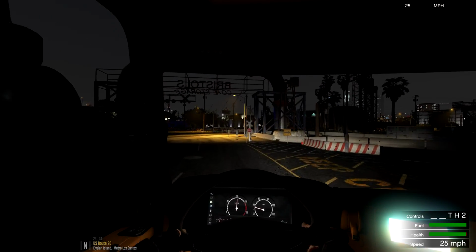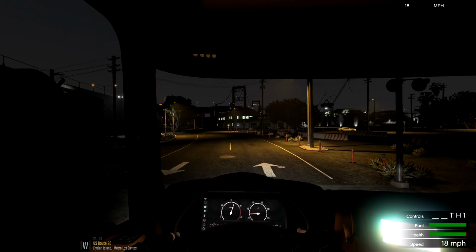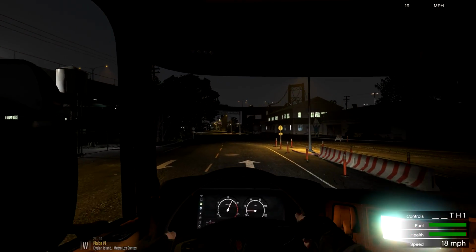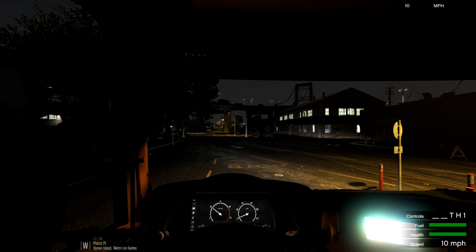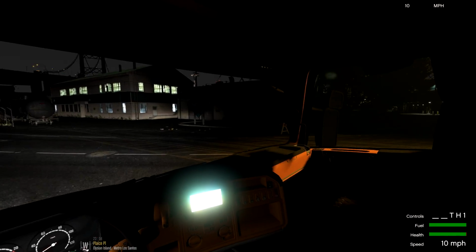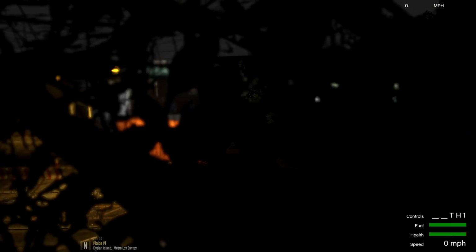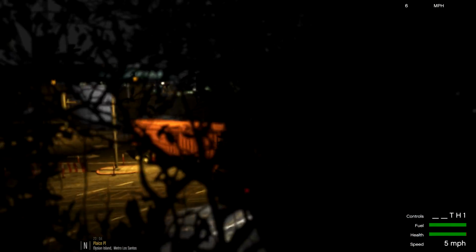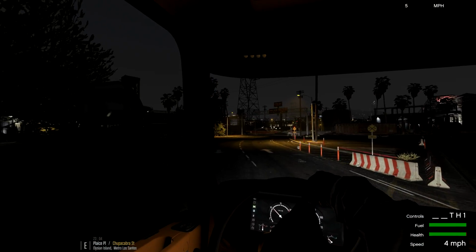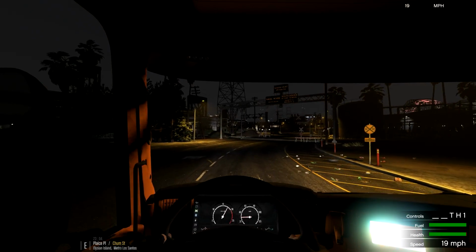In 0.1 miles, exit right. Okay, exit right in 0.1 miles. Oh, this is a sharp turn. Turn right. I always knock something over on this turn. Always happens.